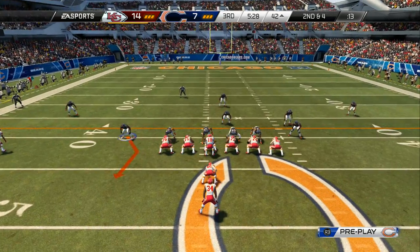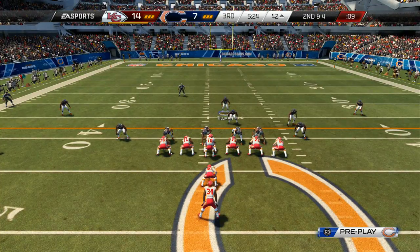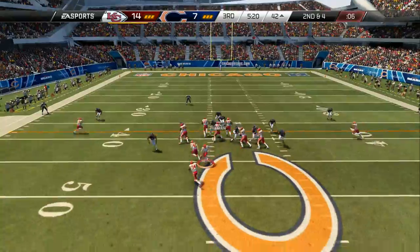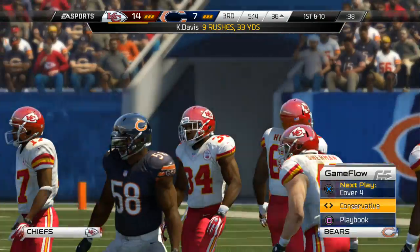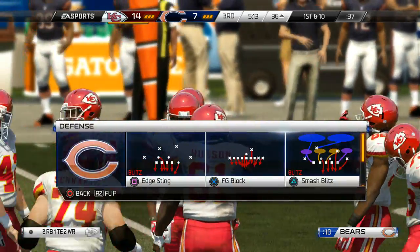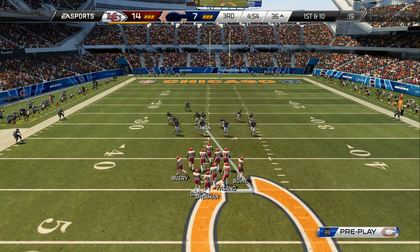Second down here. And Davis is handed the football. The tackle's going to be made, but he's beyond the first down marker. Good job by the offense picking up a first down there. They've been terrific all day long. They're winning the football game, and they are tiring this defense out.